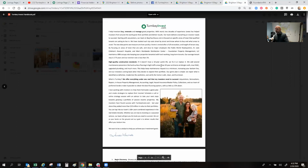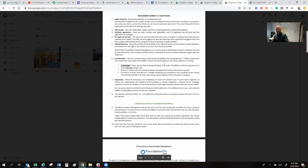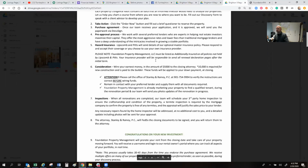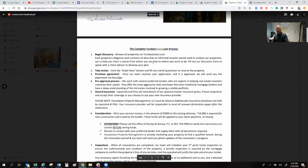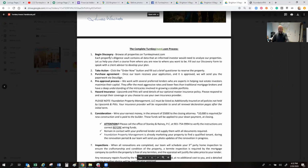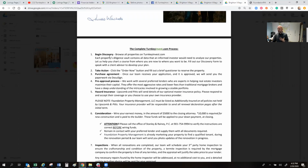I have a letter to you guys from me and my family. This is a really nice tool. It tells you all the steps of working with our team, and it'll explain why we have such an exact process from your discovery, your browsing properties, to reaching out to the team if you need anything. We have everything an informed investor would need transparently on our website. No hidden properties, no waiting list. It's first come, first serve.